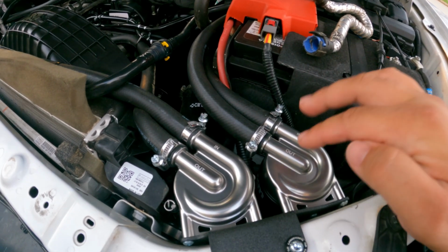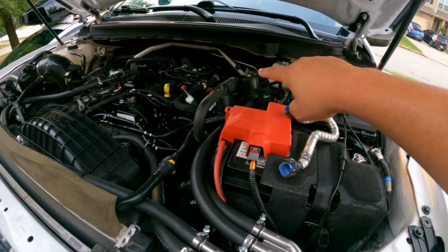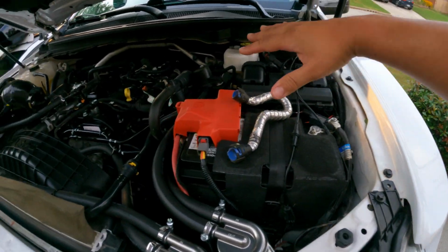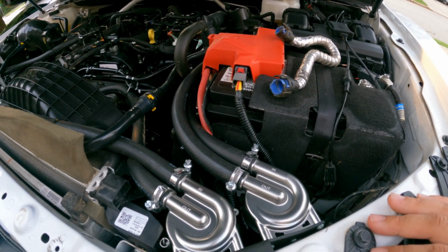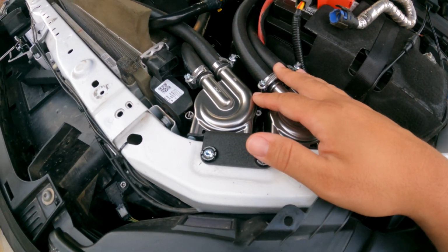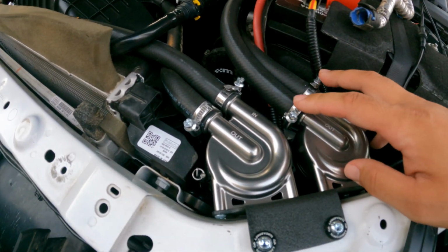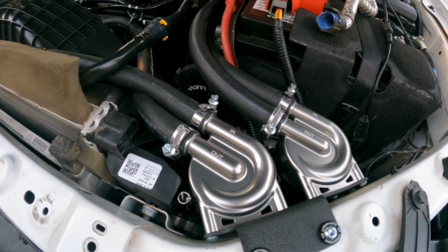I think the location of this is absolutely excellent. Some catch cans mount it towards the back, and I'm like, well, there's really not much room to reach back there. You'd have to get a step stool to empty the catch cans. I like how it's up front here and ready to go. The lines are really good quality. The connections are good. It came with all the right hardware. It's just good quality stuff.